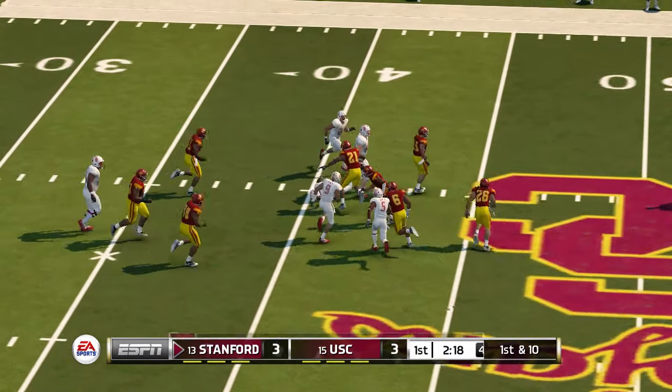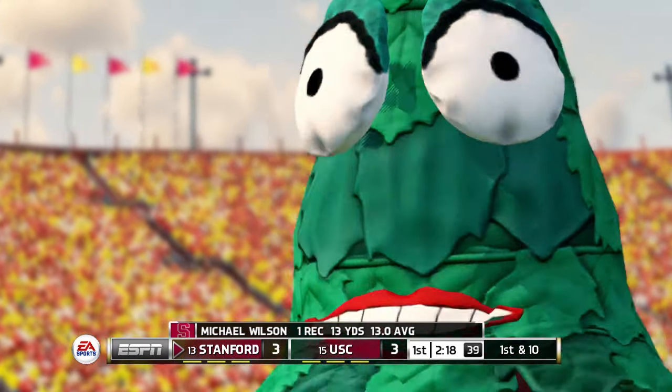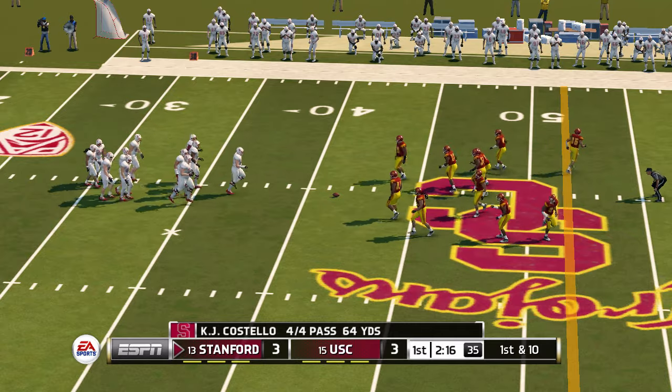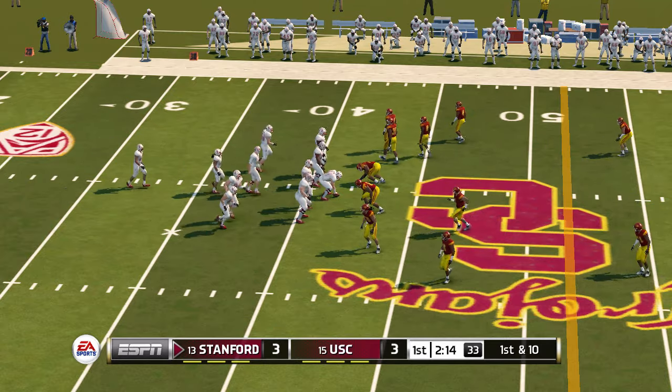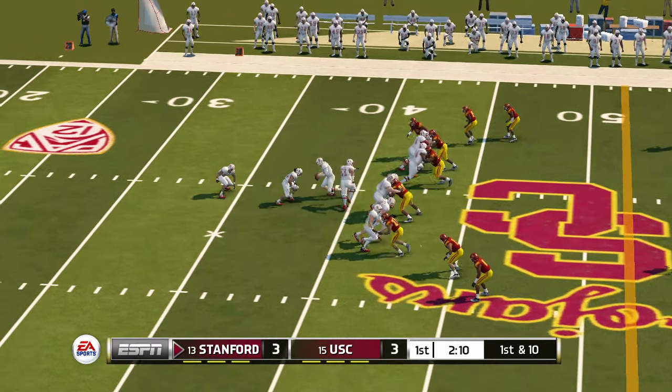Quick pass. I like this wide receiver a lot. He knows where he needs to be on the field so the quarterback can get him the ball. He made a terrific play to keep this drive alive. From their own 41-yard line, 1st down. They line up in the jumbo set.